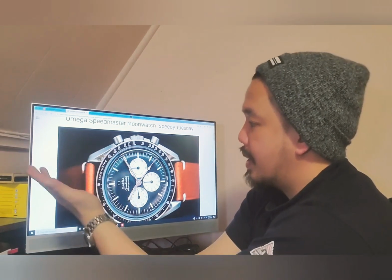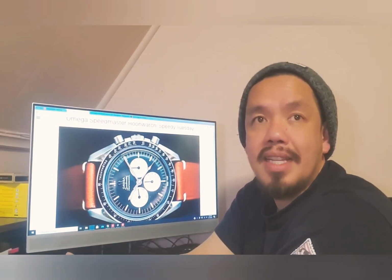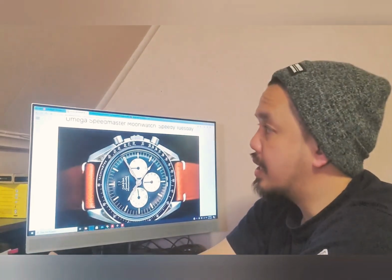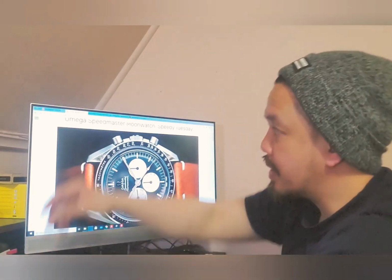So just because of the dial, they're selling this watch at a subpar 10K retail. And now, since it's limited edition, you won't be able to find this for anything less than $15,000 with box and papers. So it's something I'll be able to pass up on because I already have an Omega Speedmaster.